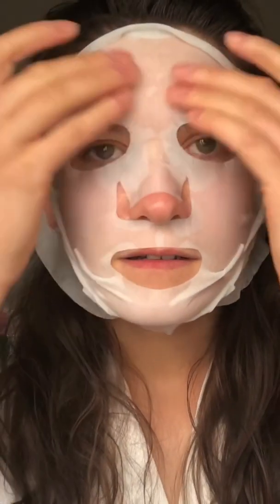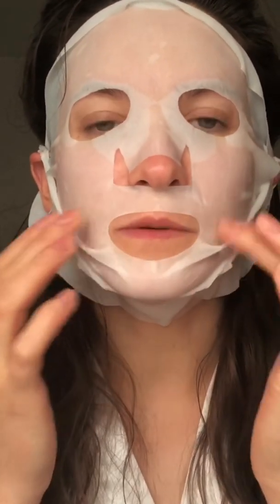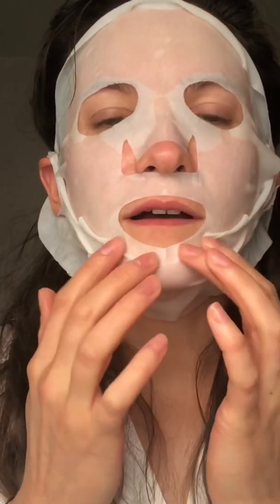Oh, it feels nice, tingles actually a little bit. So, in fact, I will leave it the full 15 to 20 minutes because this mask is really good for the skin and I don't want to waste the serum. And I will come back to you soon.